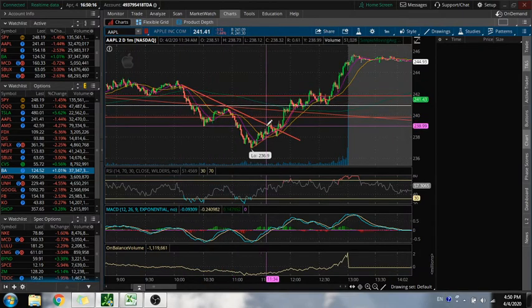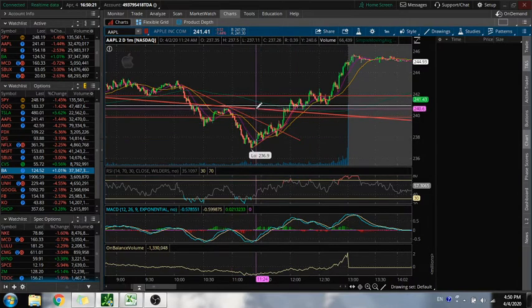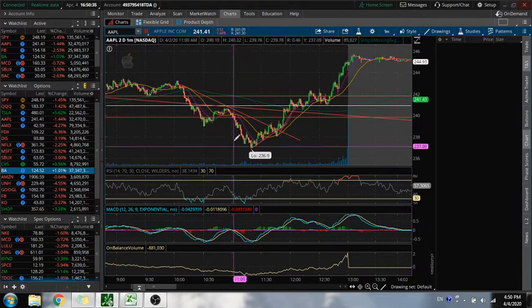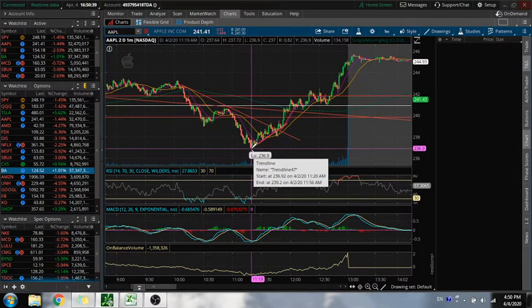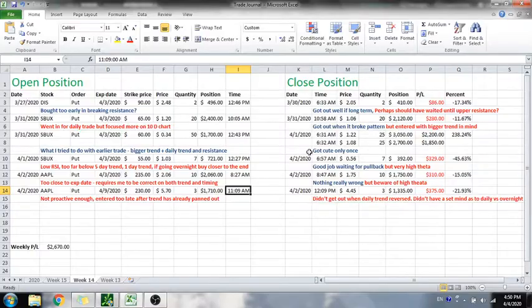Obviously, this trend line probably was drawn after the fact, but you still had this, what is that, open price resistance. And if I was watching it closer, as soon as there was a MACD crossover, I should have entered the position and then should have gotten out much earlier. I think I got out 12:09.